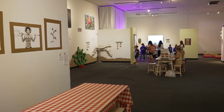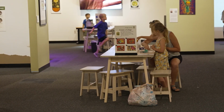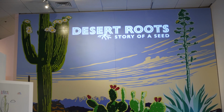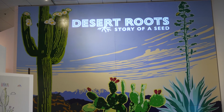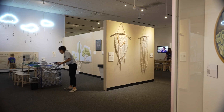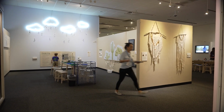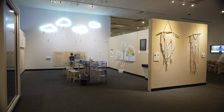Then we have a whole bunch of other spaces. One of our big featured spaces is our Whiteman Family Exhibition Gallery. That's a space that we use to bring in themed art exhibits. Right now our theme is all around desert botanicals, called Desert Roots. We have all of these artists that have brought in these amazing pieces of art, and our team has curated these interactive experiences to enhance the art and enhance the learning.